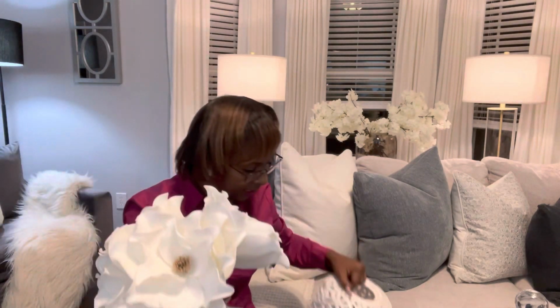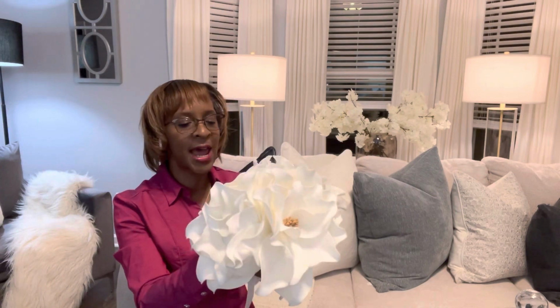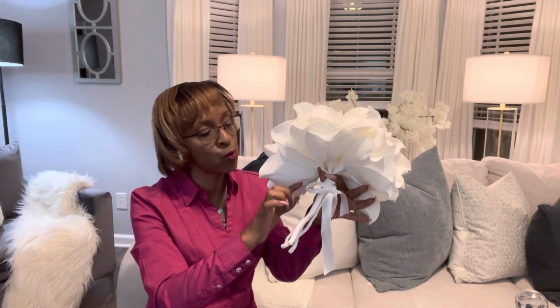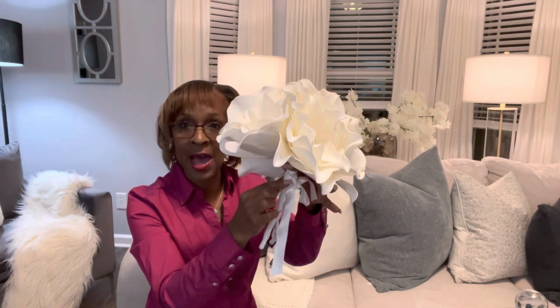Now, if you have a vase and you want to put flowers into it, short stem flowers like these. Now, I got these from TJ Maxx. What I did was I took a ribbon, tied it around. To tell you honestly, this was on a wreath, and I took them off the wreath. And I took a ribbon and I wrapped it around, as you can see, and then tied it because I needed the flowers to stay together. Doesn't it look like I'm getting married?